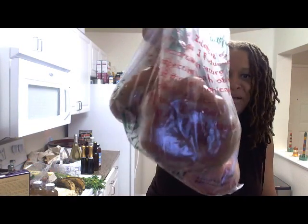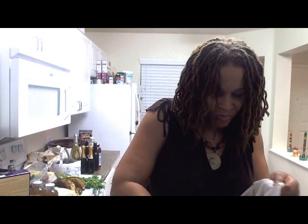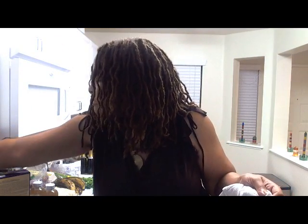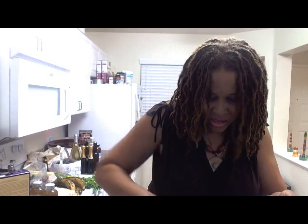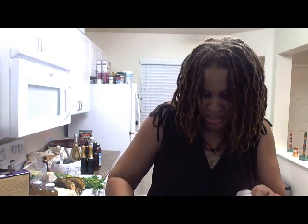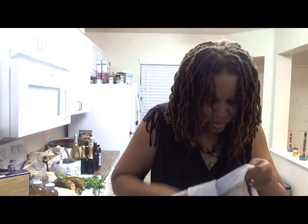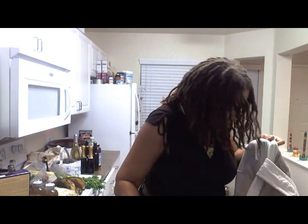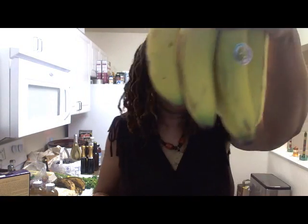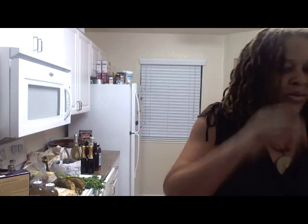Oh, here the rest of my tomatoes. I'm surprised my tomatoes didn't get all smashed up. Some more grapes. And a couple of apples. Apples are in season now too. You'll probably start to see more of them in your local stores. And okay, there's just some little apples at the bottom of the bag here. I think my husband put those. And then we have some bananas.